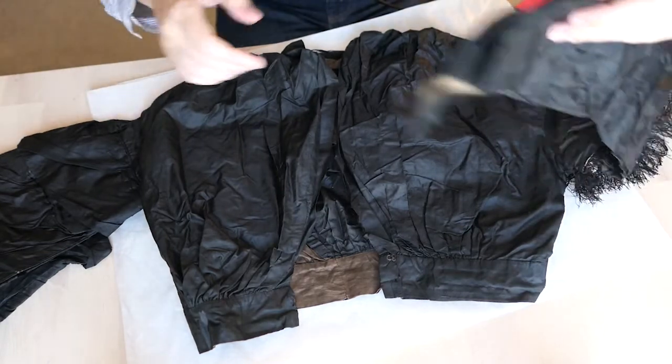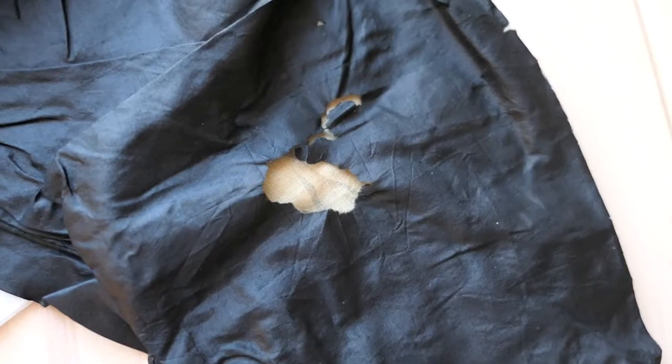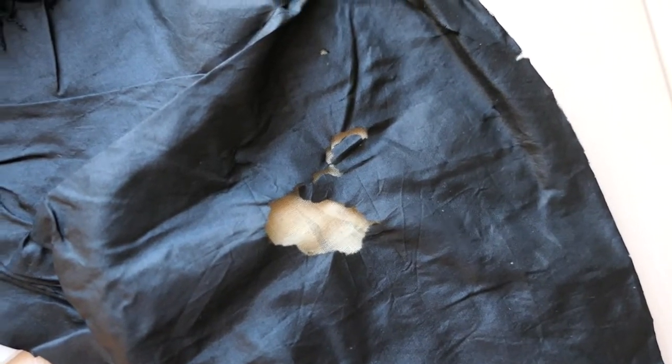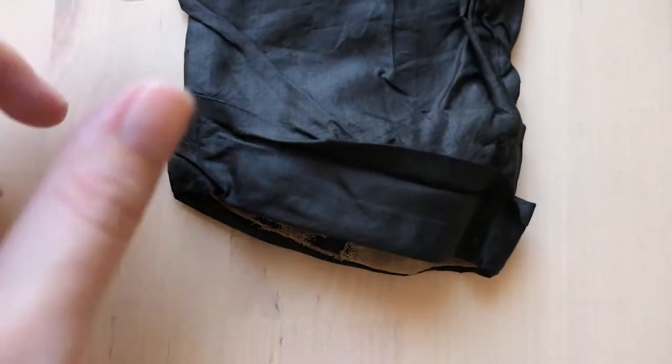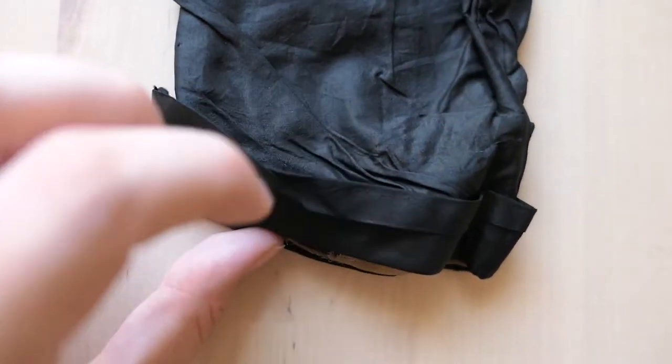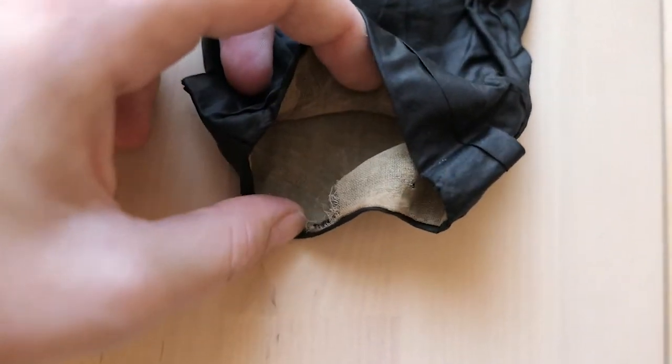But again, this bodice does have significant condition problems. We've talked about the wrinkles, but it also has this very large hole in one of the sleeves. Check out the sleeves. They're very simple. Again, they have a little bit of a cuff at the bottom, which is adorable.